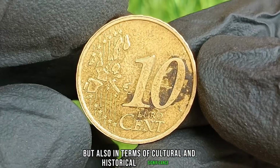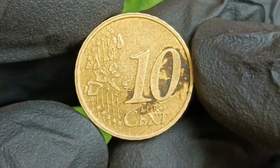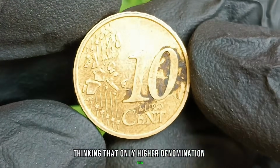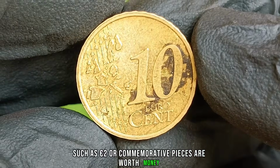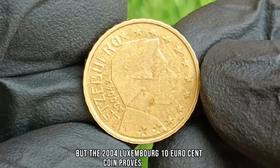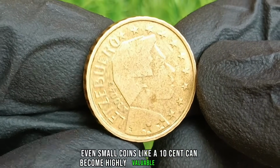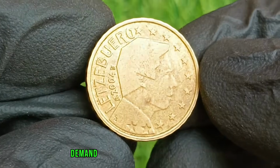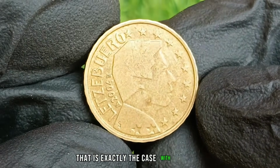and historical significance. Many people overlook small denomination coins, thinking that only higher denomination coins, such as €2 or commemorative pieces, are worth money. But the 2004 Luxembourg 10 cent coin proves otherwise. Even small coins like a 10 cent can become highly valuable when rarity, demand, and historical significance come together. That is exactly the case with this coin.